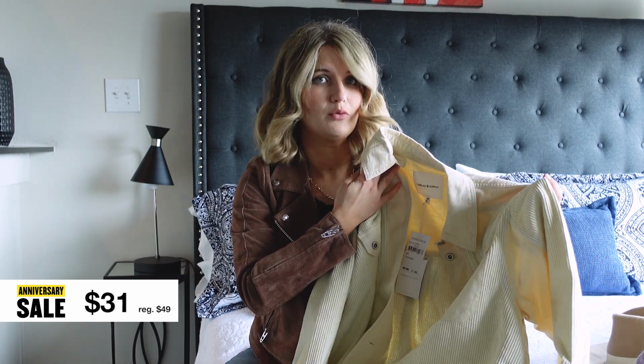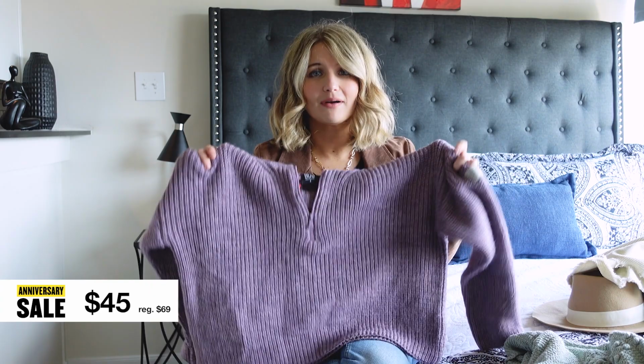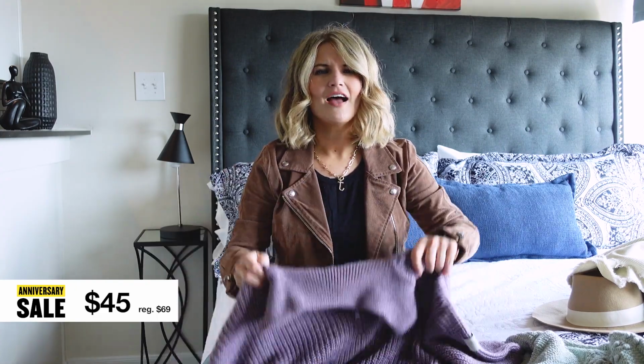And this I think will be a really fun one to style a lot of ways. A couple different sweater options. Like I said, the bulk of my budget for the Nordstrom sale usually goes towards shirt jackets, outerwear pieces, and then shoes. But I do like to throw in a couple of different sweater options. So this is one that really caught my eye this year.